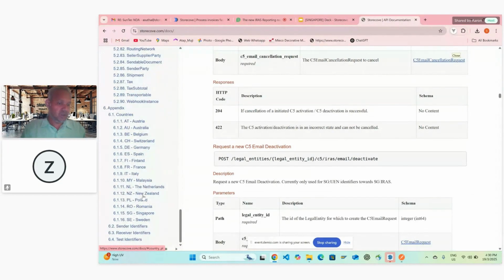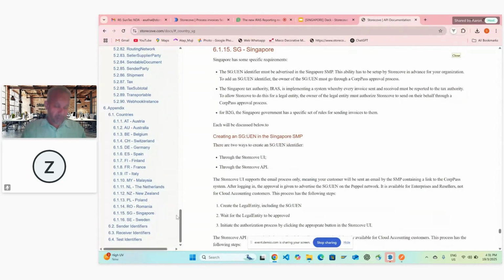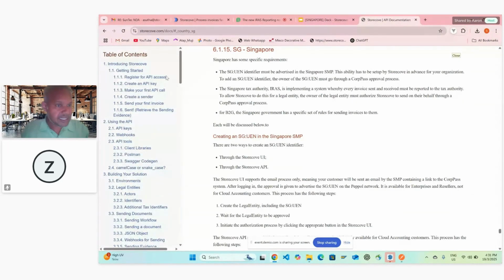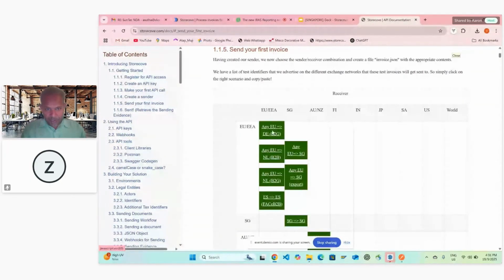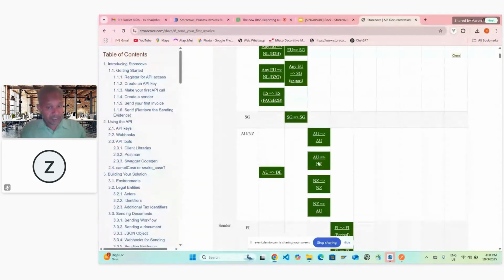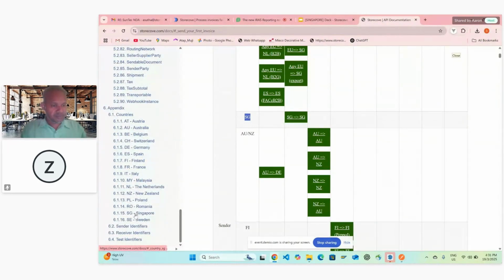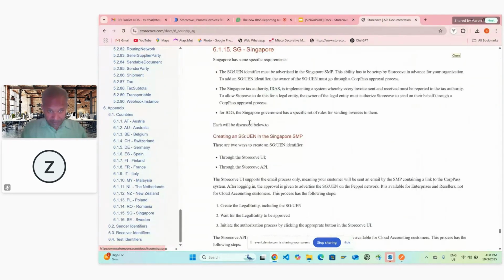So you just simply go here, go for the country that you're trying to test for, click on Singapore. Now, before that, if you're just sending a normal PayPal invoice or you're just trying a random country, you can click this, send your first invoice. You can see we have provided a generic sample, minimum sample for some of the countries. You already have a sample for Singapore, Singapore to Singapore. But if you're specifically trying to test according to the latest framework with IRAS reporting, you can go here.